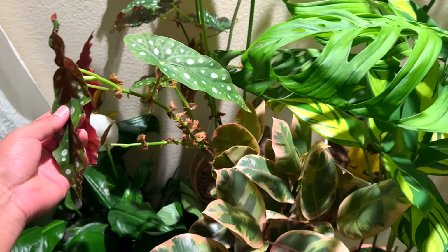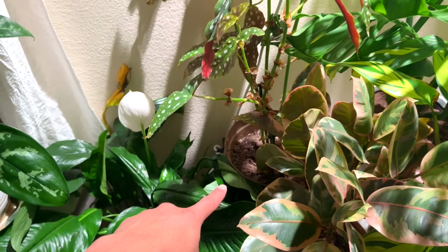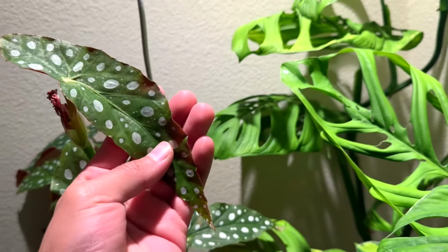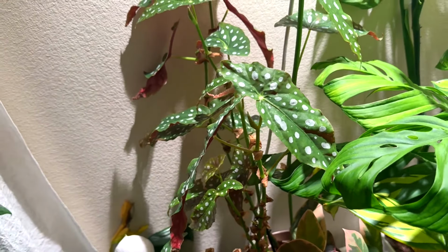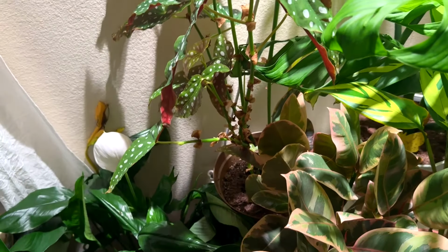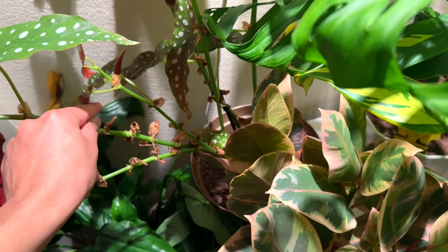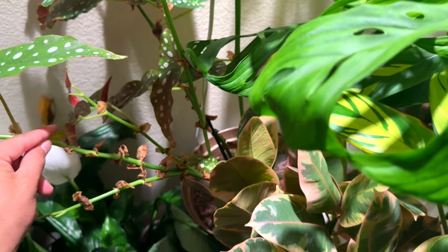This is my Begonia maculata. You guys can see the planter and how it's starting to get tall. I think this is getting really leggy, and I kind of want it to be bushy. I like the height, but I want it bushy. And a piece did break off. I don't even know if I can find it. It's already propagated. It's in the plant room.